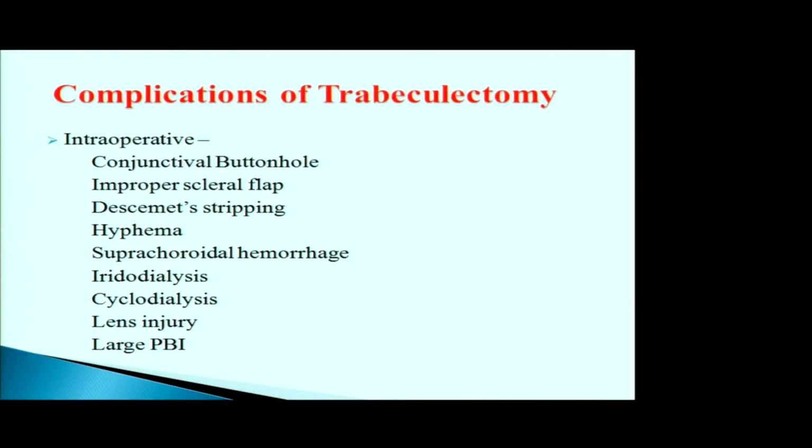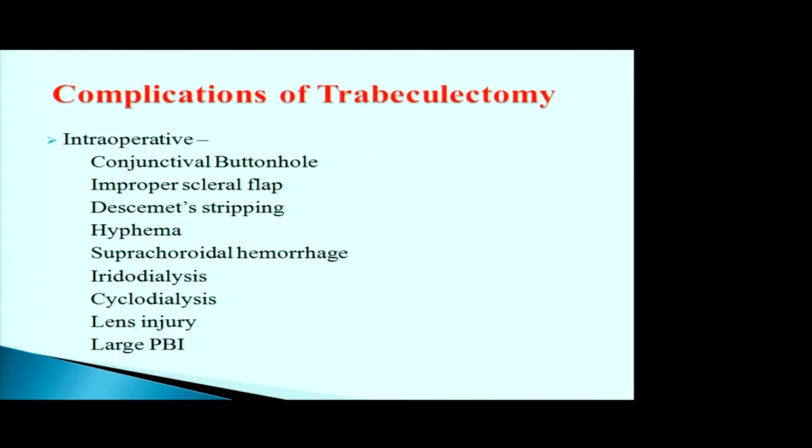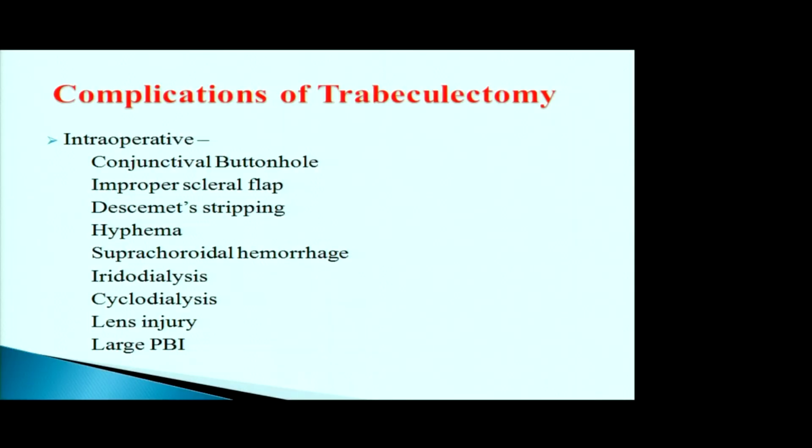The complications are bound to occur even in the hands of a competent surgeon, but the important thing is how you tackle these complications. So we have divided the complications of trabeculectomy into intraoperative and postoperative. We are not going into detail because the time is less, so the anesthetic complications and that. In postoperative, again we divided into early postoperative and late postoperative complications.